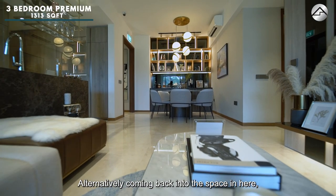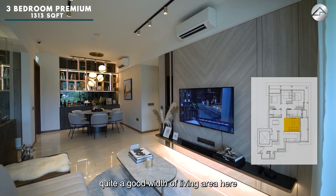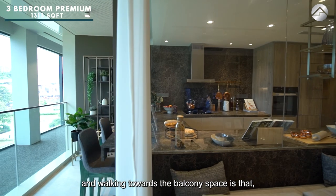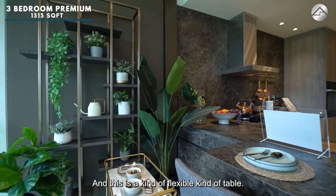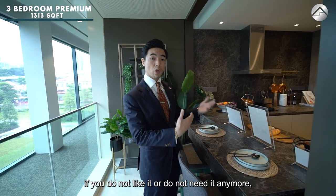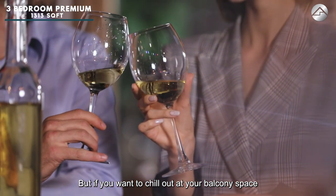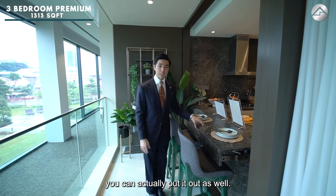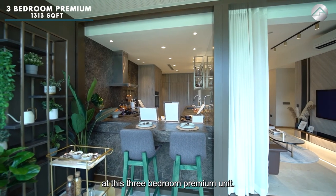Coming back into the space in here, I do like that it has quite a good width of living area. And walking towards the balcony space, it extends all the way to the kitchen area. And this is a kind of flexible table. If you do not like it or do not need it anymore, you can actually keep it. But if you want to chill out at your balcony space and do some work while enjoying the view, you can actually put it out as well. So this is the second unique selling point here at this 3-bedroom premium unit.